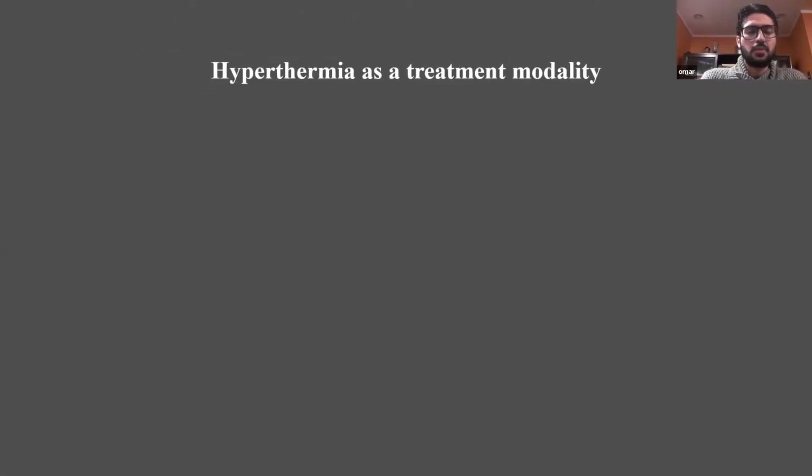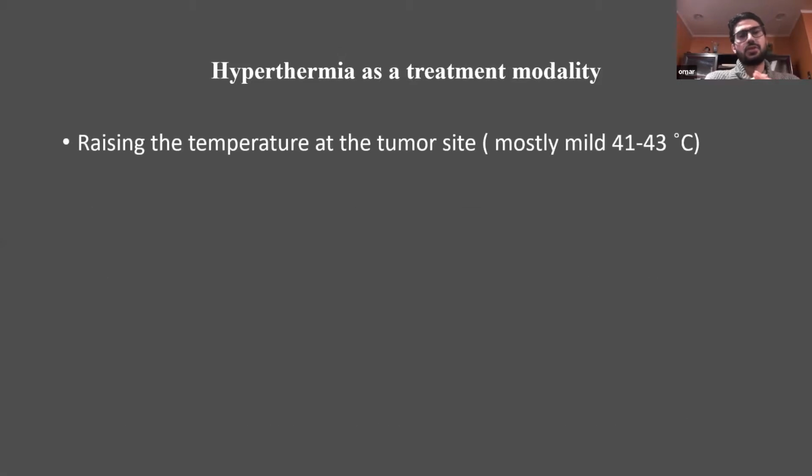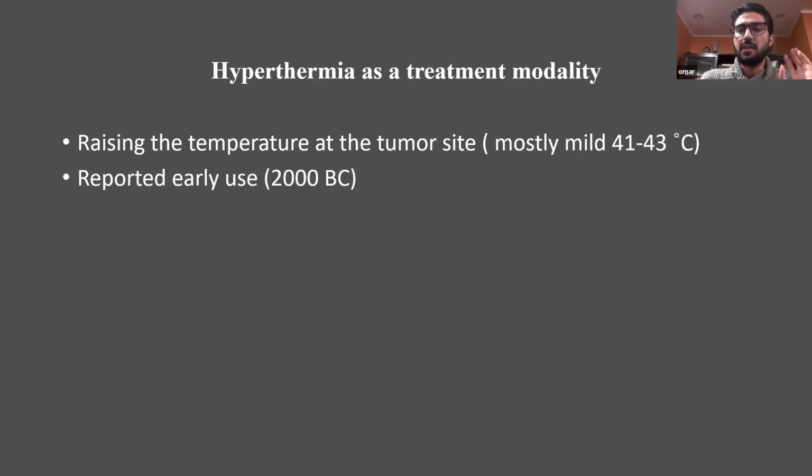Hyperthermia as a treatment modality is defined as a procedure that aims to raise the temperature at the tumor site, and mostly the elevation of temperature is mild, around 41 to 43 degrees Celsius. It may jump to your mind that this method of treatment is a new one, but actually there are some reports that around 2000 BC, physicians used hyperthermia as a treatment for cancer.